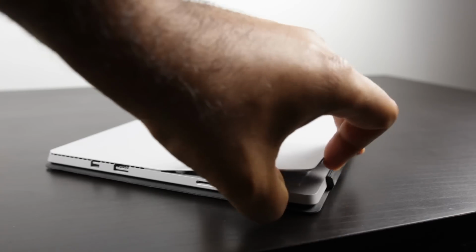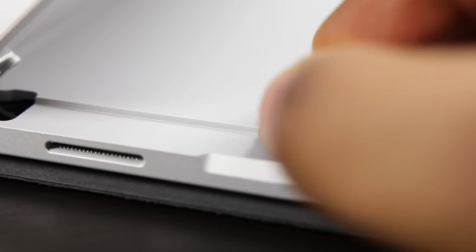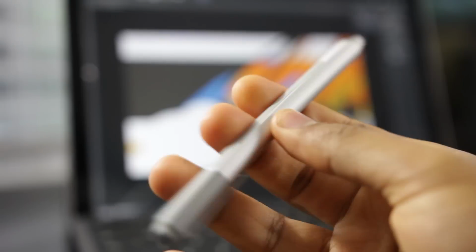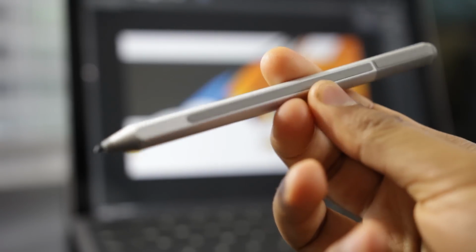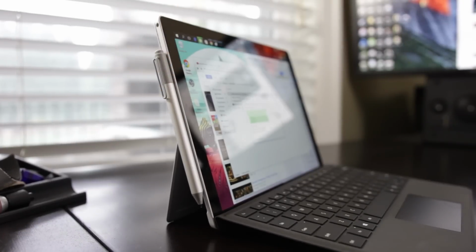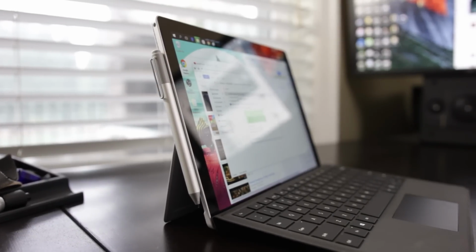You have one full-size USB 3.0 connection, as well as a mini DisplayPort connection for outputting high-resolution video on an external monitor. Underneath the kickstand, you still have that micro SD card slot, which is excellent for expanding your internal memory if you like. And last but not least, we have the Surface Pen, which is essential to this device, and you have a little magnetic area on the side of the Surface tablet where it can live most of the time, which is a very nice integration.